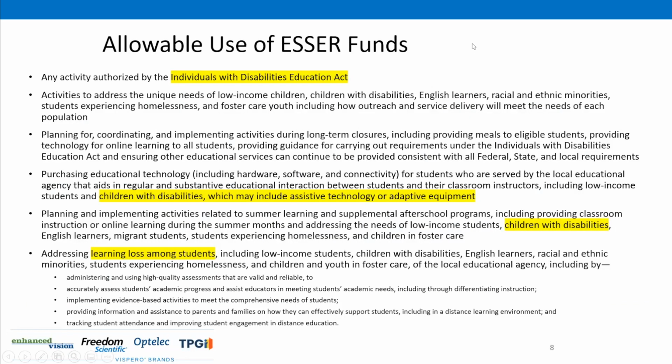So we've all heard about people needing laptops, people needing Wi-Fi, people needing clean air filtration systems in schools. It all can be used for that. But when we get into the specifics of this industry, serving visually impaired students with disabilities, here's what we can do with these funds. Any activity authorized under the Individuals with Disabilities Education Act. This is the foundational federal legislation that basically says free and appropriate education, regardless of if you have a disability or not, and is the groundwork for, I think I've shared before, my daughter, profoundly deaf, 27 years old this month.